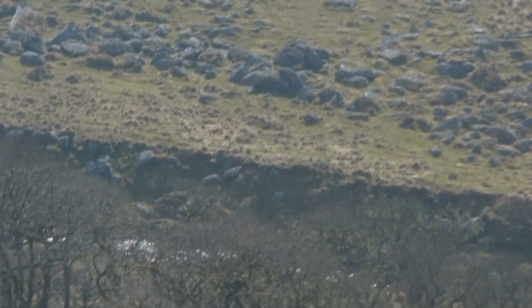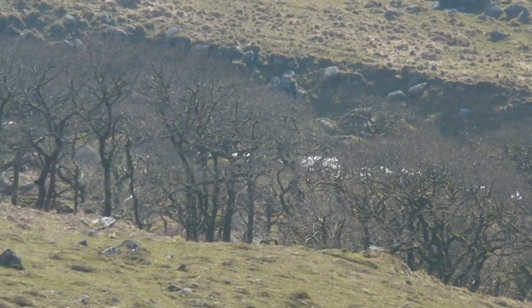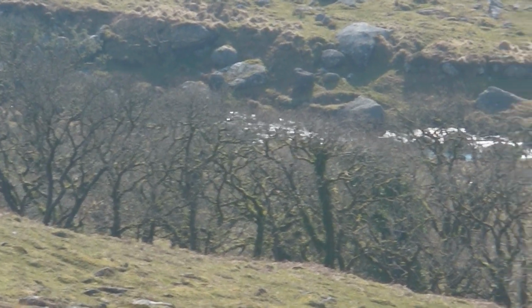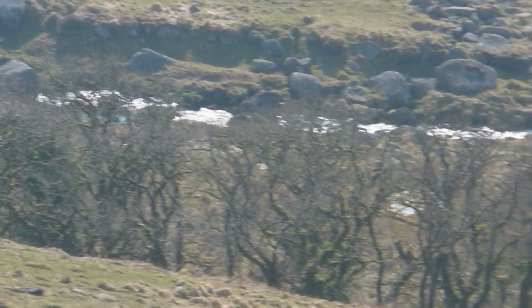Crossed over the Okement River into Black-a-Tor Copse. From Black-a-Tor Copse, climbed up to the top of Black Tor here.